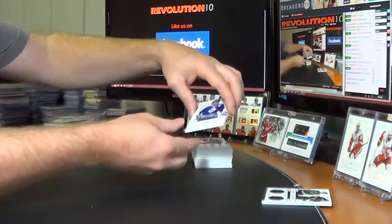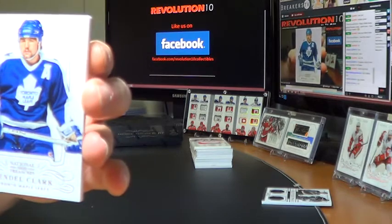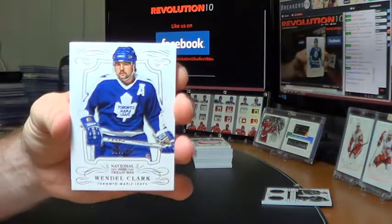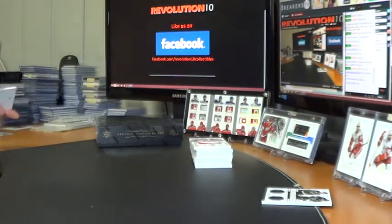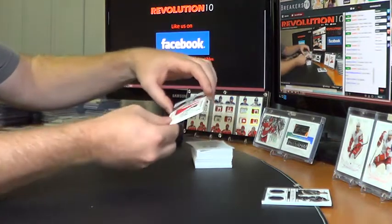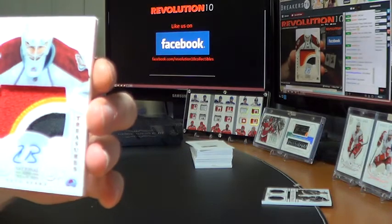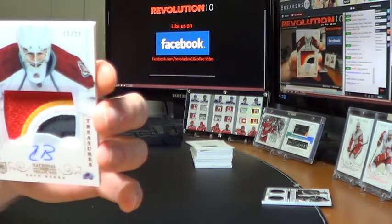Our base card, for the Toronto Maple Leafs, Wendel Clark, numbered to 199. For the Colorado Avalanche, rookie treasures, rookie patch autograph, Rantanen. Sorry. And that is the rainbow numbered to 29 as well.